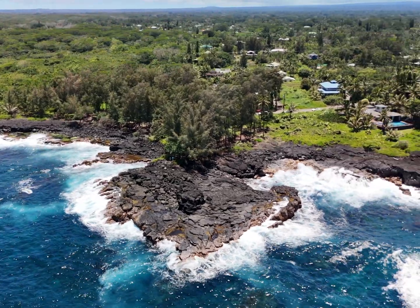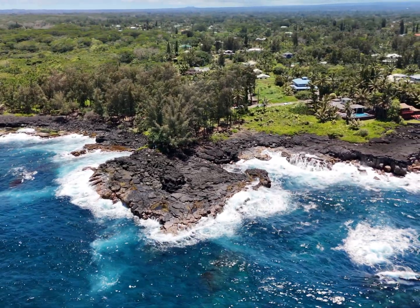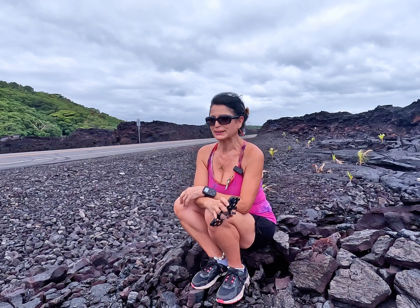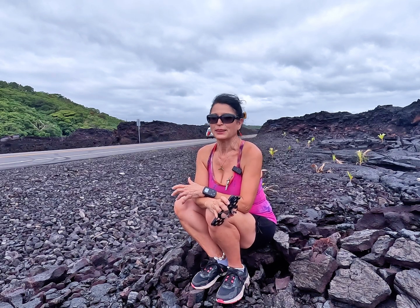I find myself coming back here again and again and again. I was in Maku'u Point not that long ago and I felt this drawing. And I'm feeling it here. There's something about this lava field that has an energy of its own. And it's very contagious. And I really like it. I love it, actually. I'm getting goosebumps.